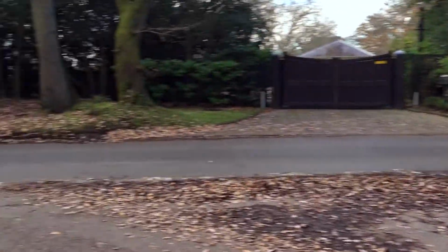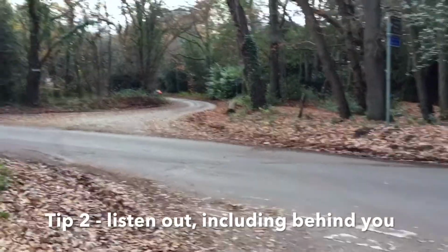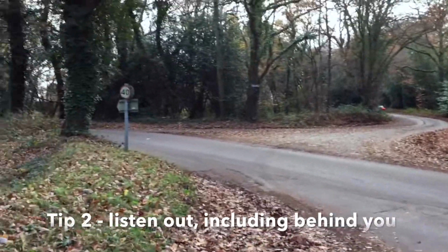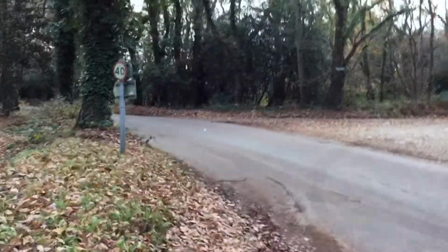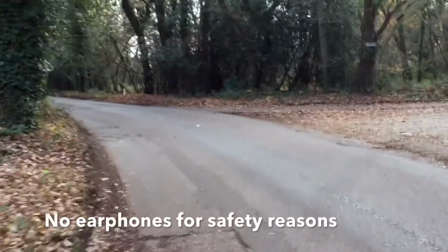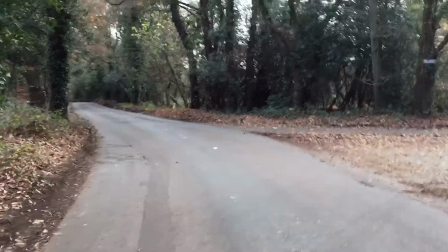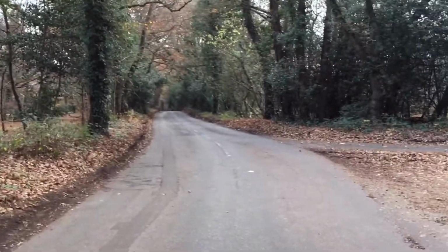Second L is for listening, because here we are at Park Lane. This is one of our fastest crossings, and as you'll see, we really can't see what's coming until we're right out into the middle of the road. So we've got to listen, and that's why it's really important to follow the UK Athletics rule and not have any headphones in, because here we are now for the first time being able to see the traffic when we're right in the middle of the road.